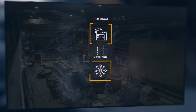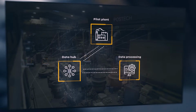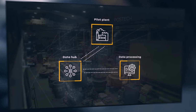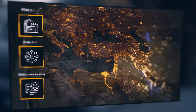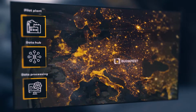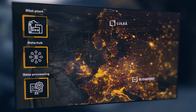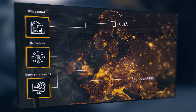Positioning data is sent to a central data hub, processed in real time and returned to the application without delay. In this case, data processing has been performed in Hungary, 2,000 kilometers from the test facility, and the setup offers high scalability for enterprises with global presence.